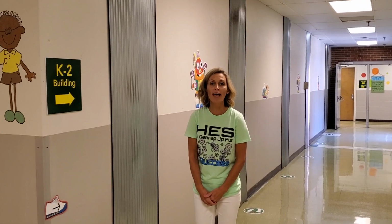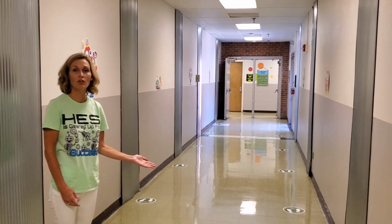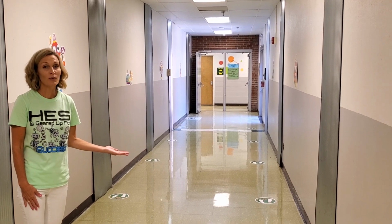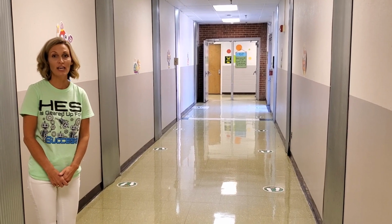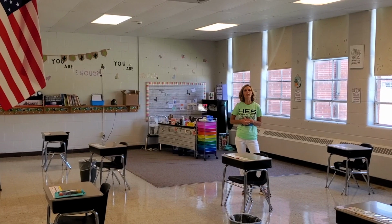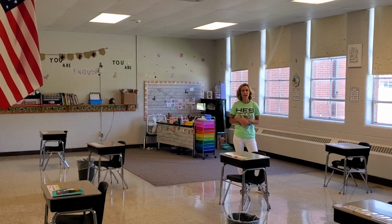This is the hallway that takes us to our primary building that houses our kindergarten, 1st, and 2nd. And as you can see, we have our spots on the floor to help us maintain social distancing. We wish we had these spots all the time because we've noticed that it really helps our students, especially the younger ones. Here's an example of one of our classrooms in which we have our desks socially distanced. We're doing everything we can to make sure your child is safe.